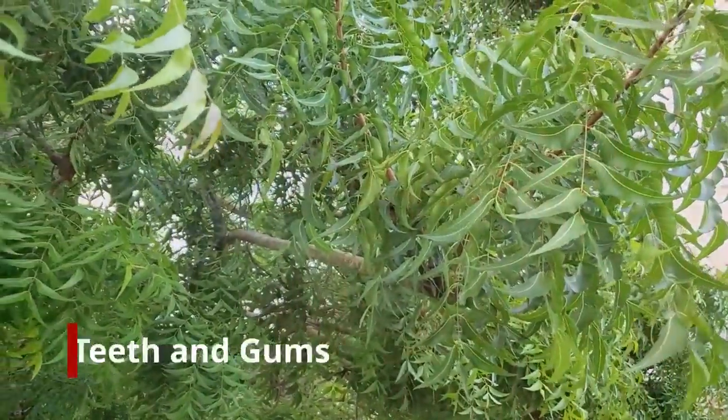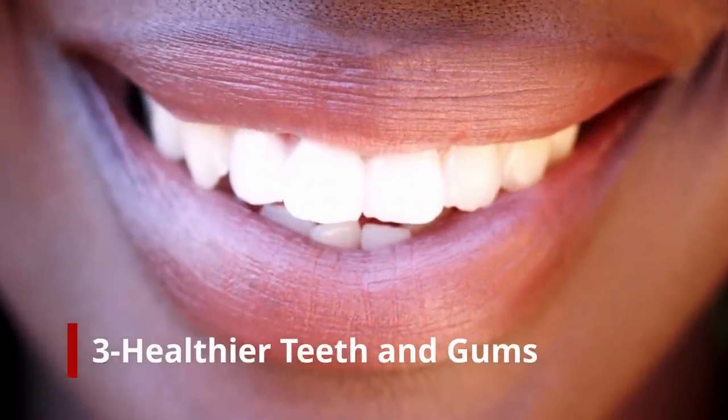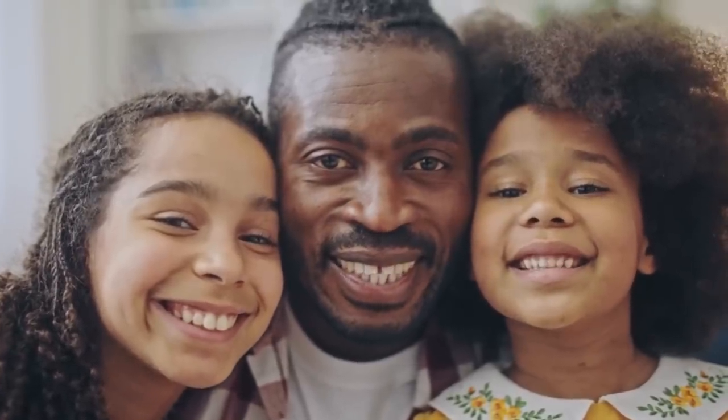Number three, healthier teeth and gums. Neem is your best friend. They say it fights the germs that cause tooth decay and gum problems like cavities and gum disease. Using neem-based toothpaste or mouthwash can help keep your smile bright and your breath fresh.